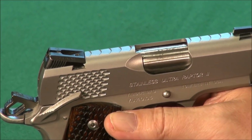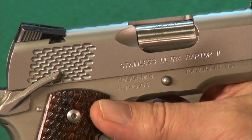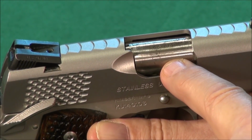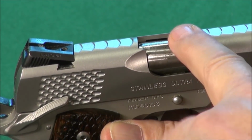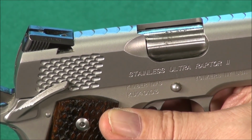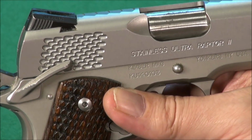To me, I shoot my guns, I clean them, I put them away. But if you own a nice gun and you really want to keep it shiny, the barrel in particular, the stainless steel, you can polish up with Flitz and make this look like a mirror every time after you shoot it. Flitz. Don't forget I told you that. I wouldn't use it on any bluing or anything like that. But on the stainless steel barrel, yes. On the exterior of the barrel.